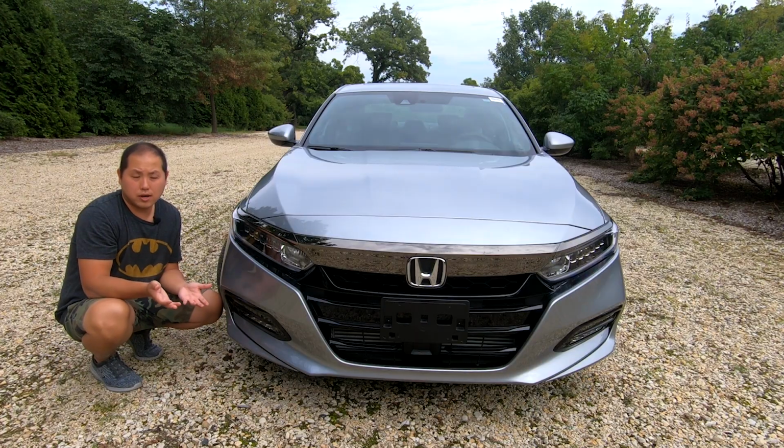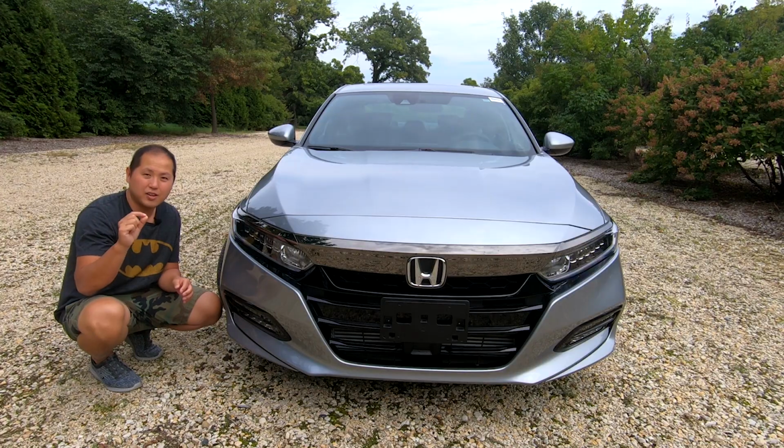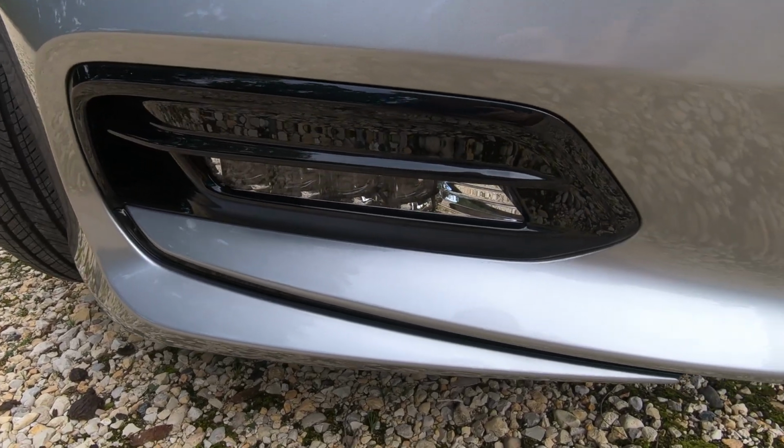Now, the Accord's front end is less busy, with a huge chrome bar spreading across the middle with a center black grille. The LED headlight designs look fantastic, and so do the long, narrow LED fog lights.